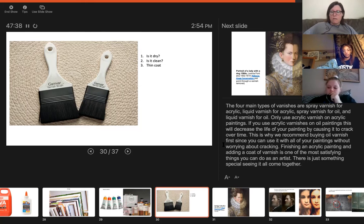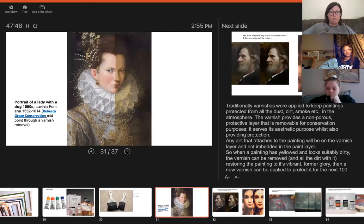Of course, it's all very satisfying when you see a sheen, but we would varnish a painting for a number of reasons. Traditionally, we use them to keep our paintings protected from dust, smoke, dirt, etc., and the atmosphere in general. The varnish is a non-porous protective layer that is removable for conservation purposes, and it serves its aesthetic purpose whilst also providing protection. So any dirt that attaches to the painting is on the varnish layer and not embedded in the paint layer. So when a painting is yellowed and looks suitably dirty, the varnish can be removed and all the dirt with it. You never want to leave a painting unvarnished, especially if it's living somewhere permanently.